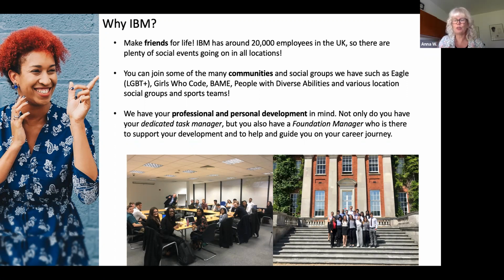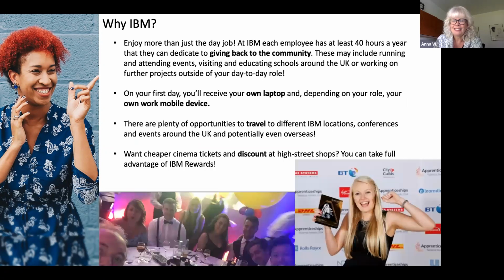And obviously we focus on you and your professional and personal development. So you'll have a task manager who will look after you from a day-to-day task point of view. And then you have someone like myself, a foundation manager, who's there to support your development and be that independent support that you definitely need when you're starting out. Okay. Great. So more, yeah, we do a lot of give back in the community, especially in the early professional teams.